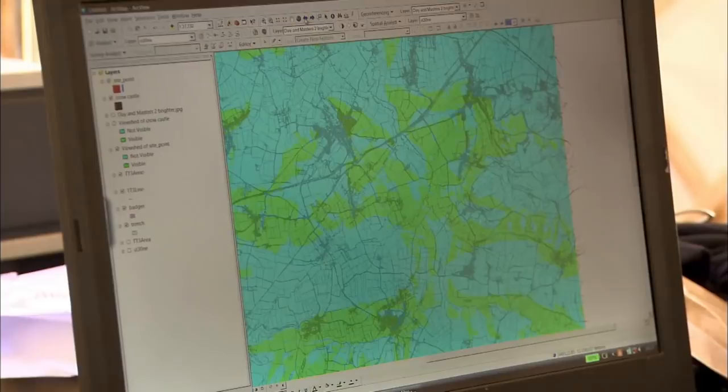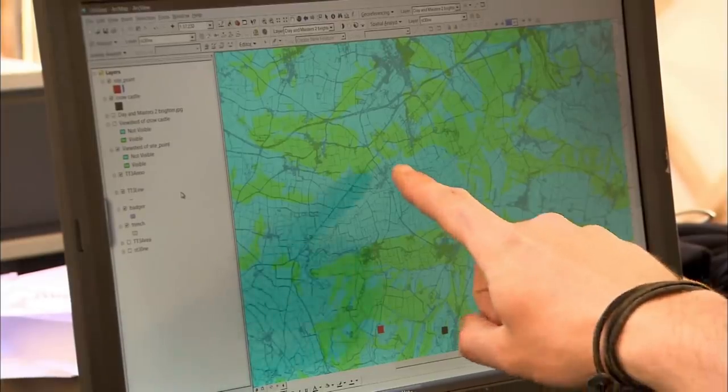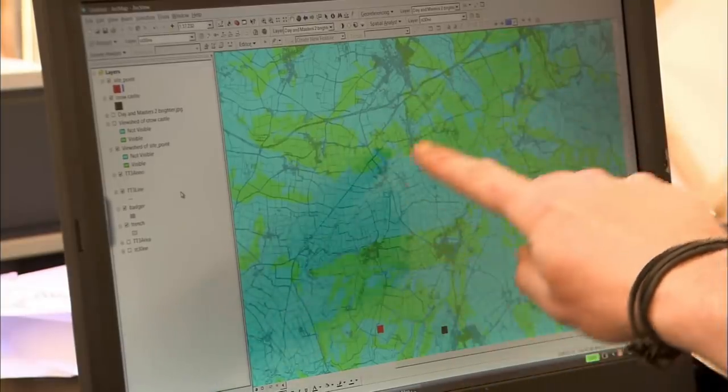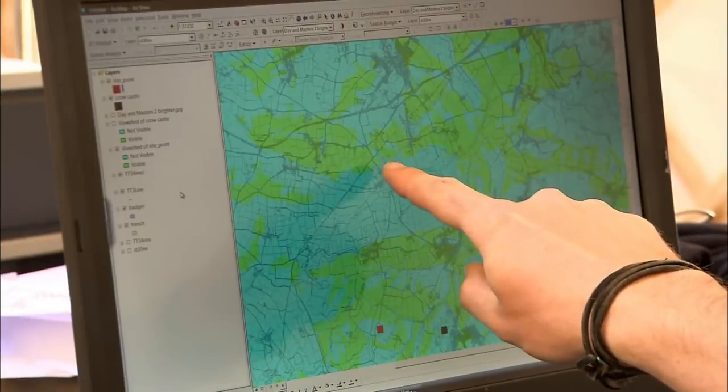That's very good, isn't it? We can see all of this with the naked eye when we're up there, but this really helps us to map it. Just looking here at the Fosse Way, the Roman road, which is something we could see parts of from up on the hill. Well, this confirms we can actually see here where the Fosse Way crosses the River Parrett. That's a really important point to control, isn't it?